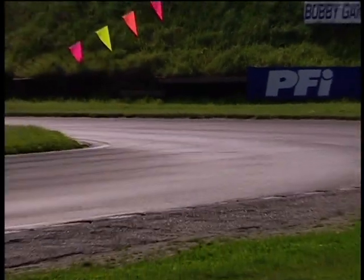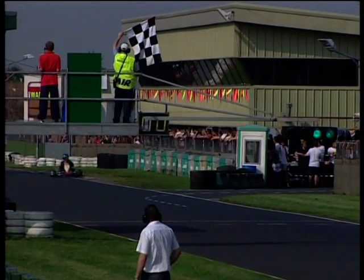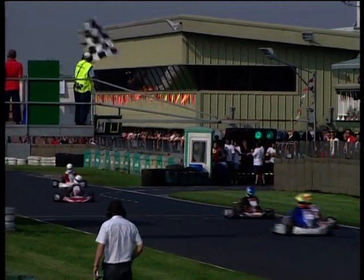What's happened to our 2nd place man? There he is at the back of the picture, and in the closing stages, number 96 Rob Weldon has dropped from 2nd down to 7th place, and Morrissey inherits the runner-up spot. And English there in 3rd with just a couple of corners to go. There's the checkered flag, and there is your race winner sprinting across to take the checkered flag. A delighted Stephen Lane. Morrissey in 2nd place, English in 3rd.